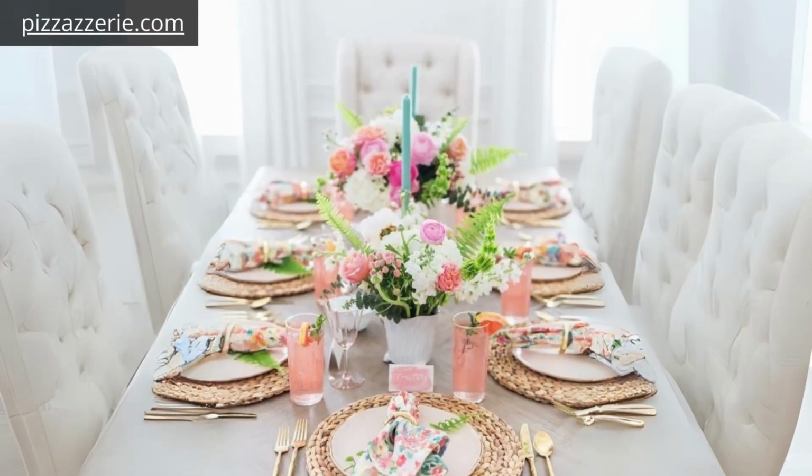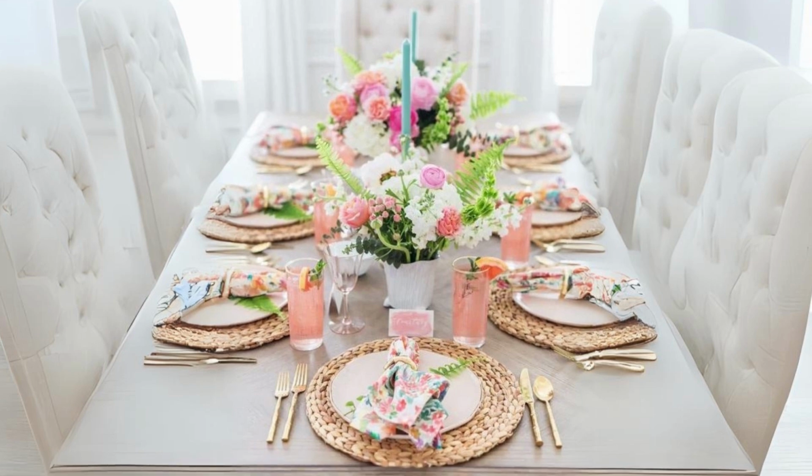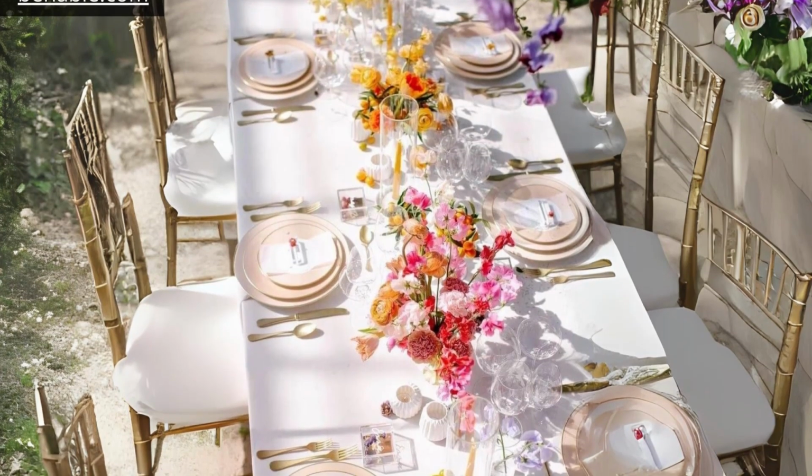Floral summer table decor. Mix and match a variety of summer flowers for a vibrant floral tablescape. Use different heights and sizes of vases for an eclectic, garden-like display.